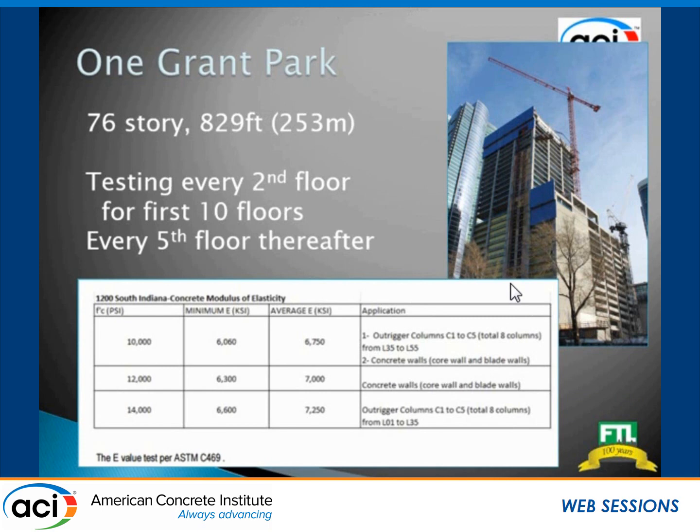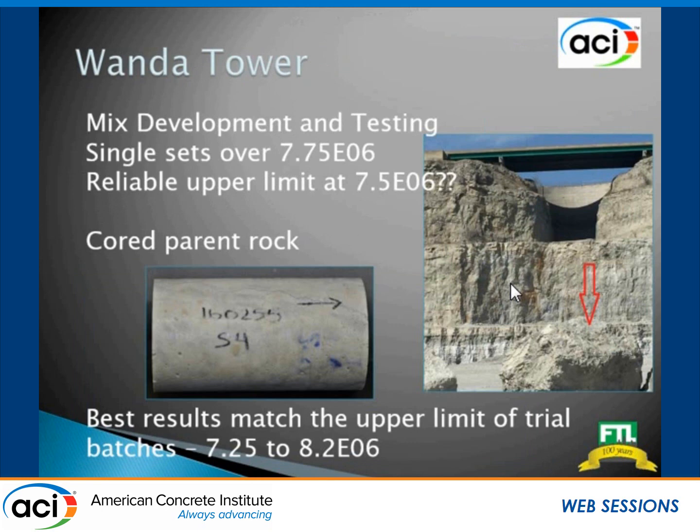I thought I had pulled this out. So there was another project too, just an example of the different specifications. One Grant Park. This ended up a little bit different. Instead of testing every set like we are in Wanda, they settled for basically an average modulus specification, and then no single test less than 90%. That's what MKA's typically been doing on their specifications. But then rather than testing every set, we're testing every second floor for the first 10, where it really matters. Hopefully then we've established some kind of relationship, and then testing every fifth floor thereafter. So again, no two projects are the same, even from the same engineer.